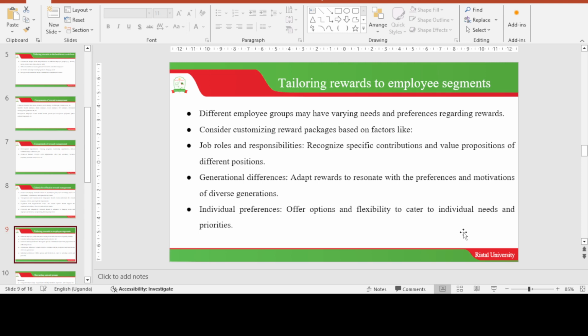The next one is you need to consider customizing reward packages based on factors like, one, job roles and responsibilities. People who have higher authority or higher responsibility deserve to be rewarded more highly compared to their counterparts who do not have much responsibility and authority in the organization. So do not make the mistake of rewarding people with lower authority or roles more highly compared to their seniors. That means you are not fair and transparent in your reward program.